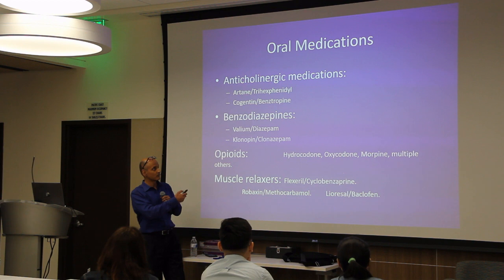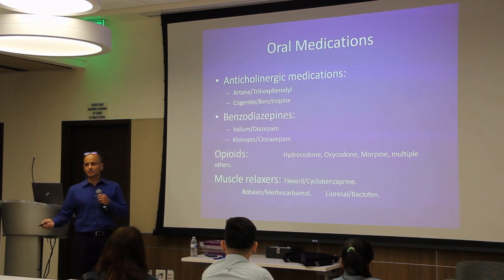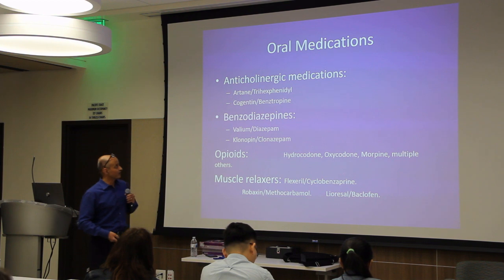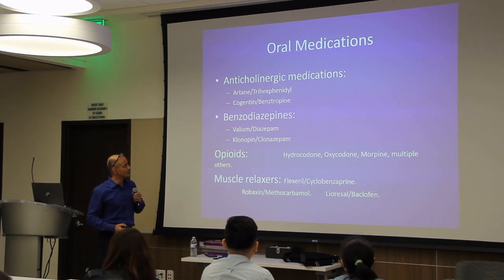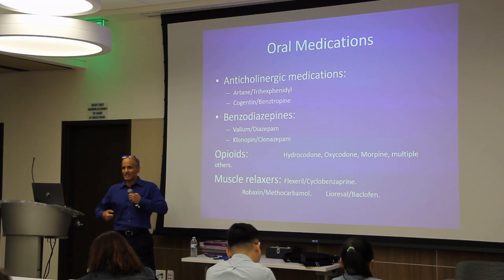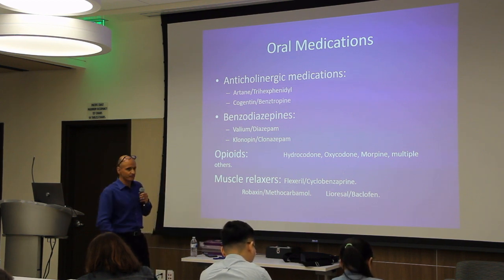I only have one slide for the oral medications. There are no oral medications that are FDA approved for treating dystonia or spasmodic torticollis. We just co-opt medications from other diseases. And I've kind of divided these into categories. There are a group of medications that are named for the action that they have. They're called anticholinergic medications. You heard Dr. Drake Duane mention these. These are medications that are best known for their side effects. They dry you up: dry mouth, dry eyes, decreased sweating, hot skin. Benadryl is a medication that has these properties, and these two other medications have the properties too.